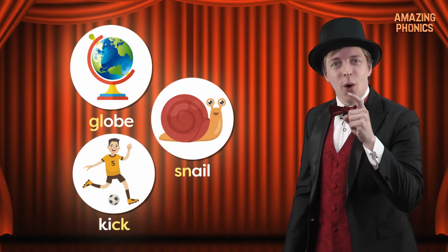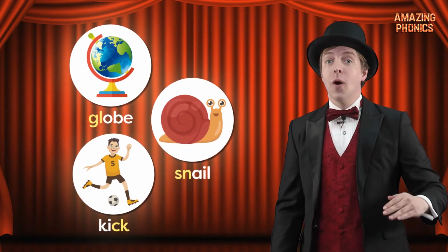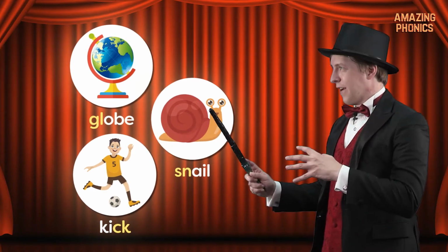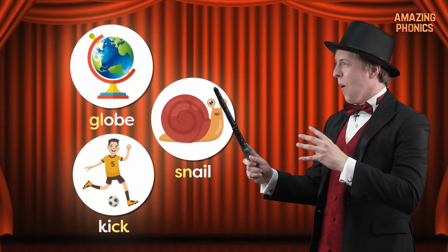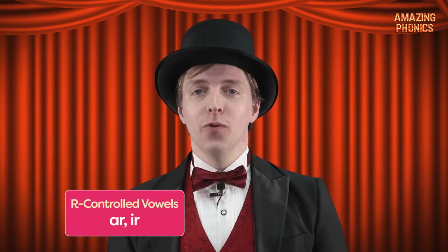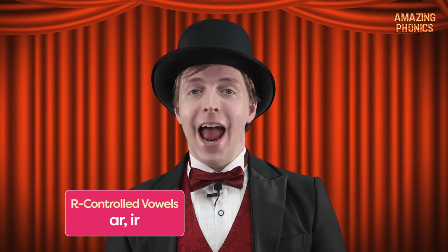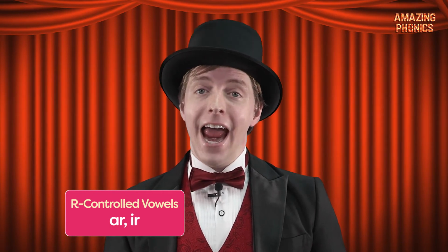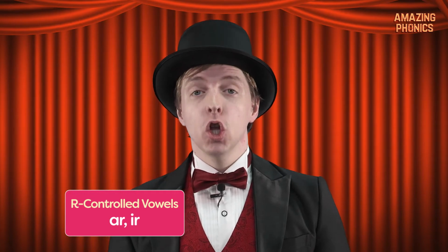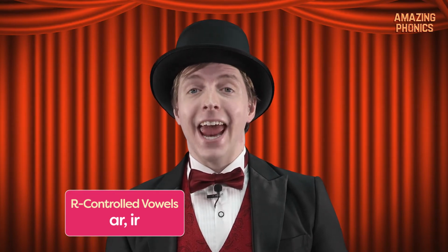So now you're ready to learn more advanced words. Amazing Phonics, go! Today, we will be learning the R-controlled vowels AR and IR. Look at my mouth carefully.